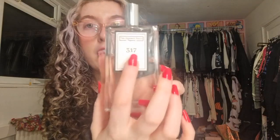And this one is in 317. So with the Essence Vault, I should have mentioned, but I'll mention now, they don't have names on their perfumes, they just have numbers, but on the website the number will tell you what their perfume is inspired by. So this one is inspired by Sweet Like Candy, which is a perfume I believe by Ariana Grande.